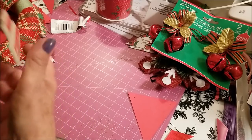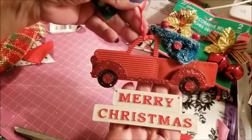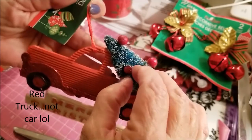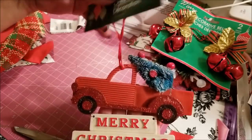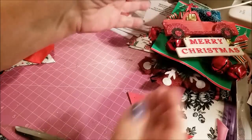And then I saw this. I couldn't resist picking this up. This is the famous red car with the tree. I'll be able to kind of squish that out a little bit with Merry Christmas on it. And again, I got this at the dollar store, so it was $1.25 for us here in Canada. So I picked up that.